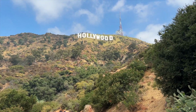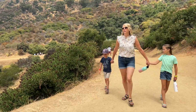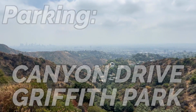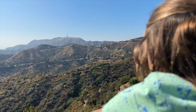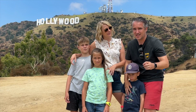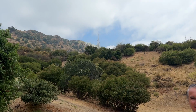There's no official starting point or car park to the top of Mount Lee. You can find trails from parking lots at Griffith Park and Canyon Drive. These are great, but it's an hour's hike just to get close to our starting point. Previous me is down at the bottom of the hill, ready to time it. Dave, are you ready down there? Come on, are you ready? Okay, he's ready to go.